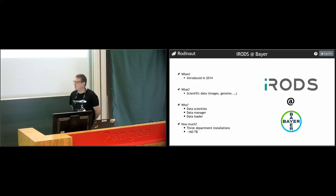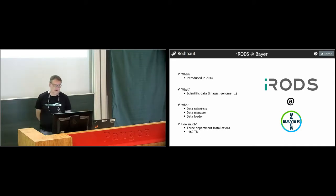iRODS at my company was introduced in 2014, so we have been using it for 5 years now, and it's used, as in most use cases, for storing scientific data, mainly genome data, but also images and other things. The community using it is three types of persons: data scientists, who are the ones putting data in and getting data out for scientific reasons; data managers, who care for the completeness and the fairness of the data; and data loaders, something like a sequencing center that uploads data to iRODS and provides it to, for example, data scientists. The amount is not as much as some here in the audience. It's just 160 terabytes in all, but steadily growing.